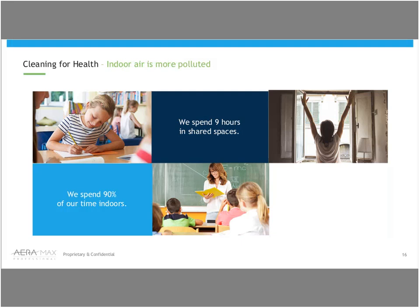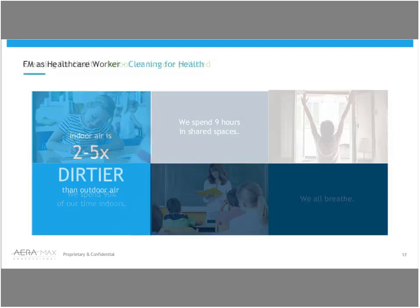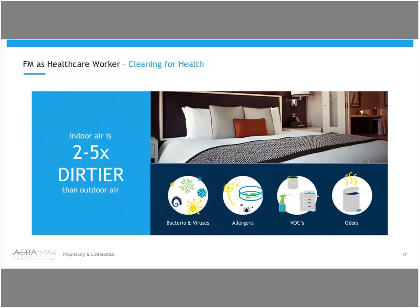We spend that time in shared spaces. And the fact is that everybody that walks into a facility obviously breathes, right? It's something that's happening involuntarily. So as people who are stewards of the health and well-being of a facility, anyone that walks in that facility and spends time in it is ingesting the quality of air that we put out there. And the question that I'll put out there is, how's it going? Indoor air is 2 to 5 times dirtier than the outdoor air.